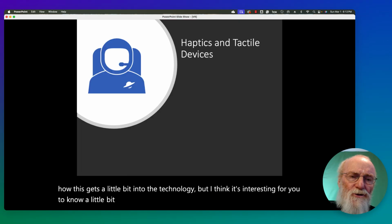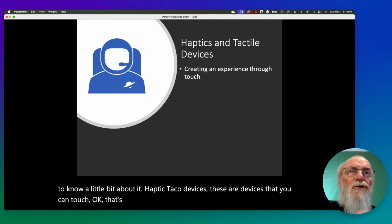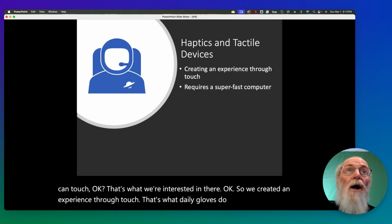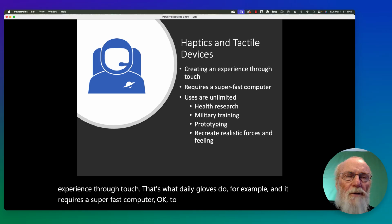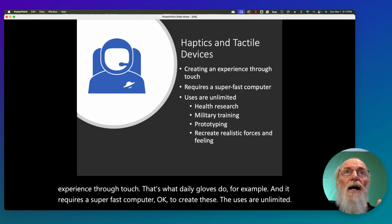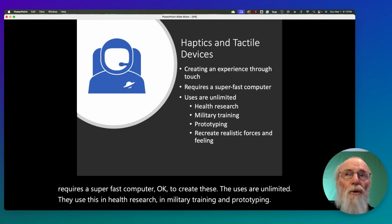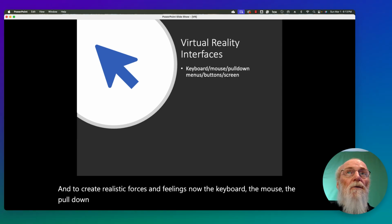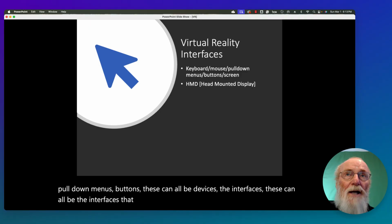Haptic tactile devices are devices that you can touch. That's what we're interested in there. We create an experience through touch. That's what data gloves do, for example, and it requires a super fast computer to create these. The uses are unlimited. They use this in health research, in military training, in prototyping, and to create realistic forces and feelings. Now, the keyboard, the mouse, the pull-down menus, and buttons can all be the interfaces that we use to actually get this done.